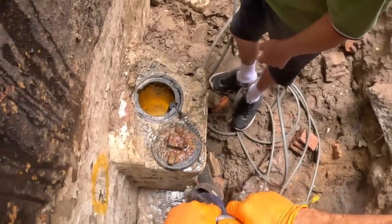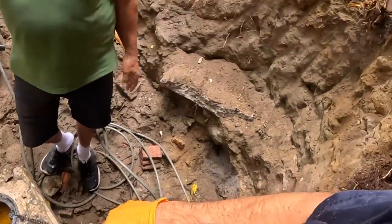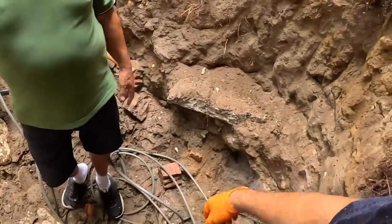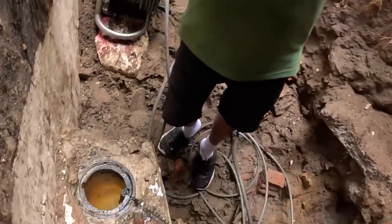I still got 75 meters. Where's the road? This doesn't go to that road. Look at how shallow it is here. That's the only reason we can't. Yeah, but the blockage is way down there. But how? The tree roots. Must be a very old tree. Could be the fig tree from the front.